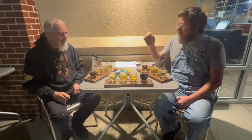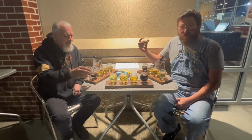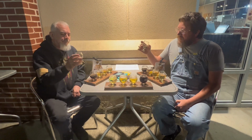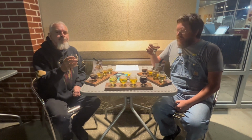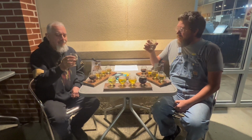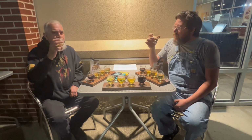Now we got lucky tonight because they had a little bit of this Irish stout left. It's also made by the Wiseacre, and they had a little bit left in the keg tonight, so we're getting to sample it. Quiet Man Irish Stout. Wiseacre.